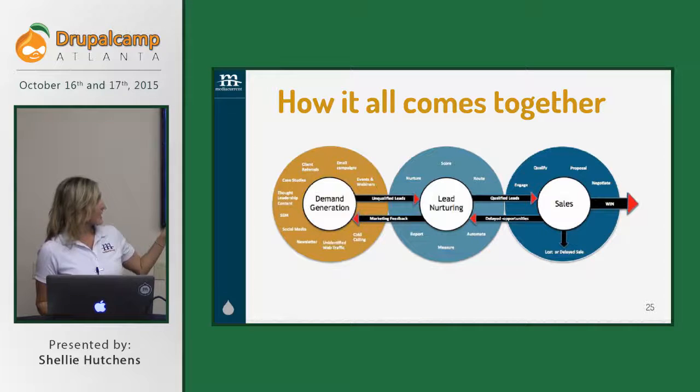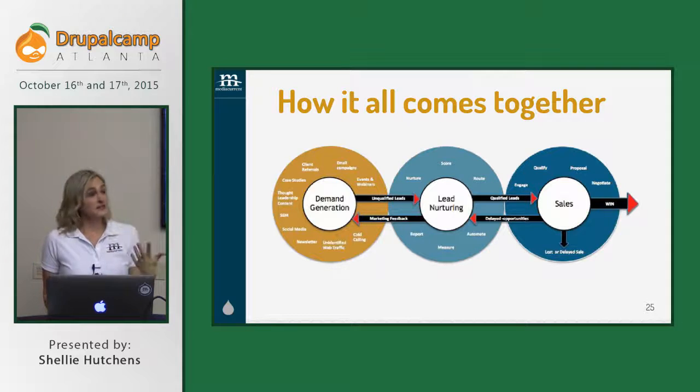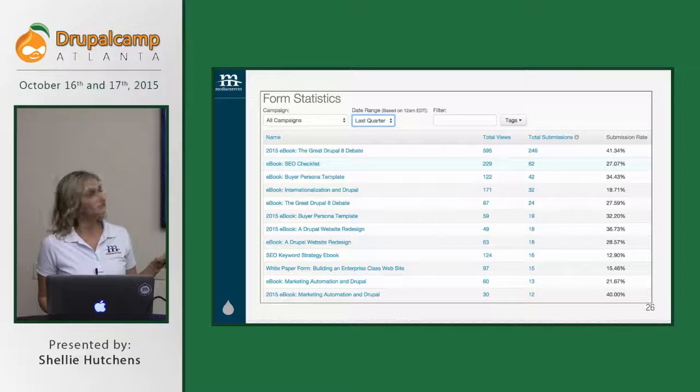So how it all comes together, we've got our lead generation, our nurturing, our sales, all the ways that people get into your system. Then you want to nurture them, score them, route them the right way. Ideally, they become a sale. If not, they go back into your funnel and you continue to communicate with them. Because someone doesn't have a need today doesn't mean they don't have a need in the near future or even 2 years from now for what it is that you want to engage with them. Keep those lines of communication open.